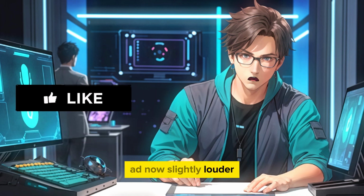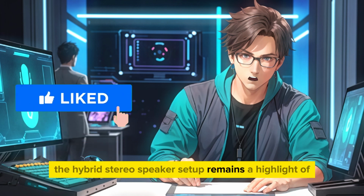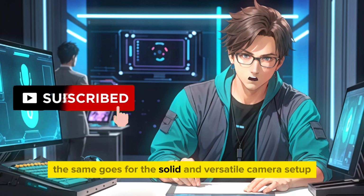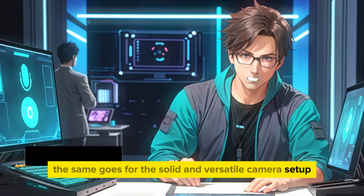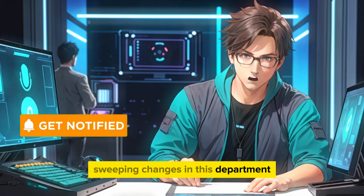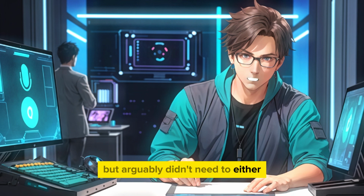Now slightly louder, the hybrid stereo speaker setup remains a highlight of the multimedia experience. The same goes for the solid and versatile camera setup. Samsung didn't make any sweeping changes in this department, but arguably didn't need to either.